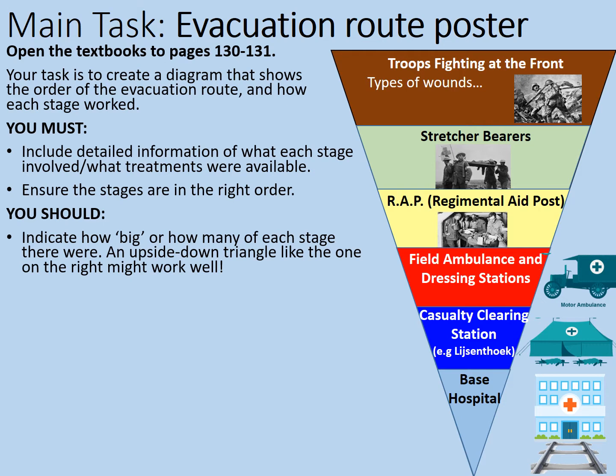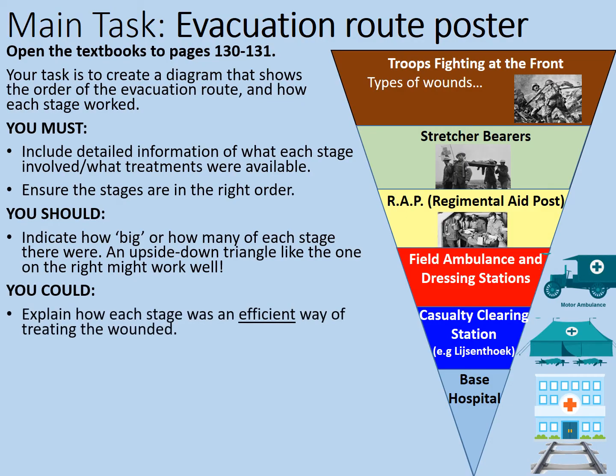In other words, can you see the section at the top is widest? Troops fighting at the front is the largest part of that. Then there will be quite a lot of stretcher bearers, then there will be a smaller number of regimental aid posts and so forth. You could also explain how each stage was an efficient way of treating the wounded. By efficient, we mean it worked and it used the minimum amount of resources necessary to make it work.